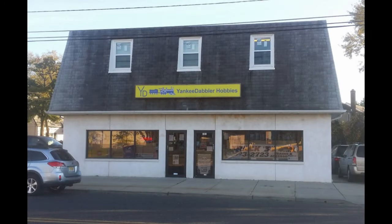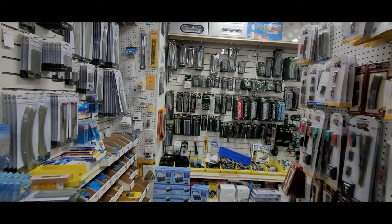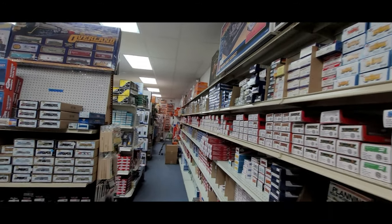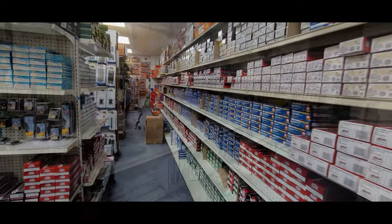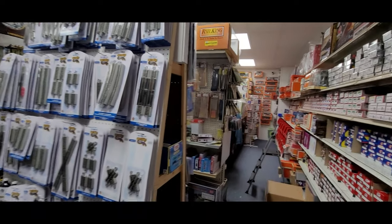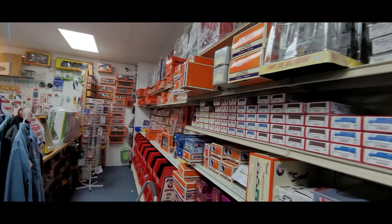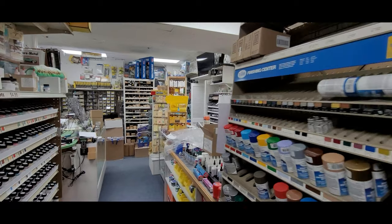There it is. Our train store in good old Bellmawr, New Jersey. How could we ever forget it? Christmas is on its way. Lovely, glorious, beautiful Christmas. The day of the year that all train guys revolve around. All train guys and girls stood earmuff to earmuff, social distancing of course, looking at our display at Yankeedabbler to see all of our electronic joy.